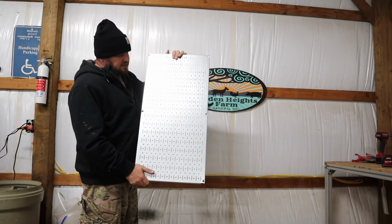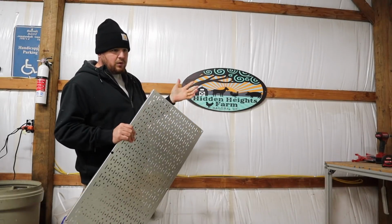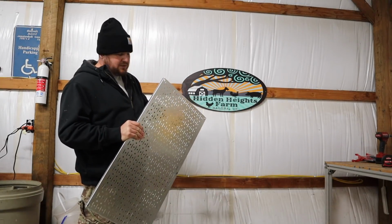Now these are only like 16 by 32 inches, and when you go to Lowe's and buy the pegboard, I think it's like 4 by 8 or 2 by 4 or whatever. But I think I got 8 of these, so I'm going to get busy and start hanging these up, and we'll see what it looks like.